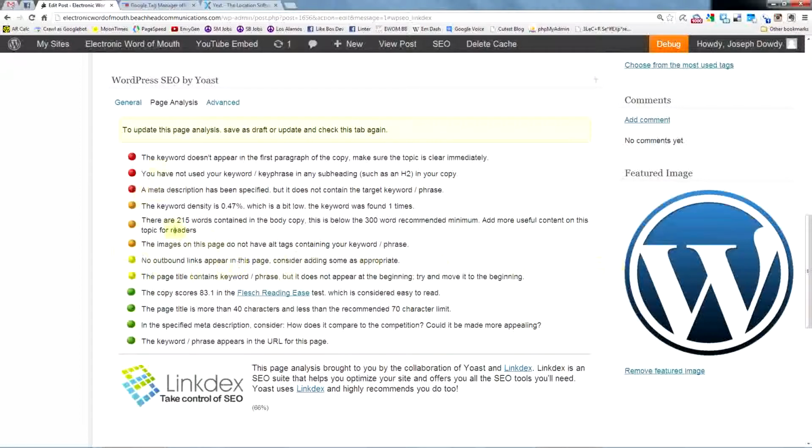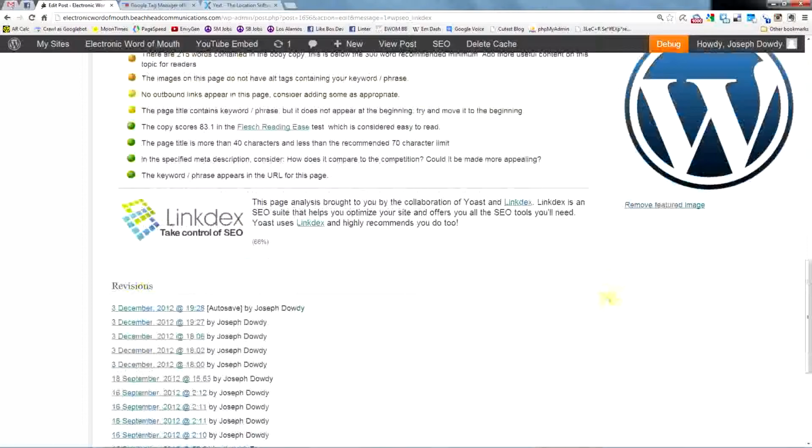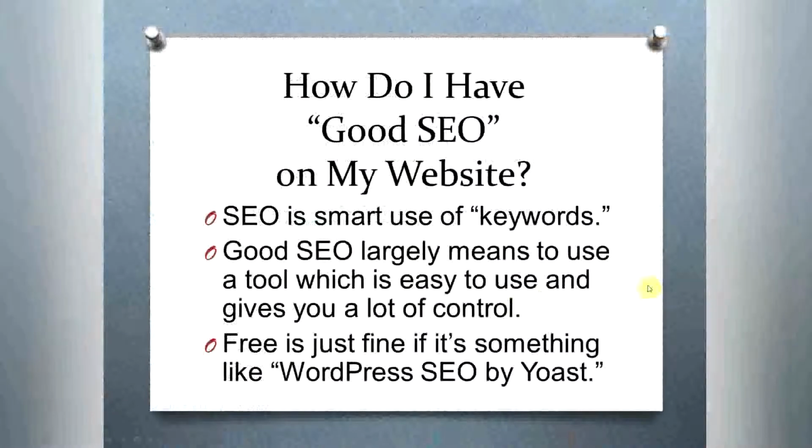And there are always ways of trying to figure out how to do these things. My customers will often contact me and say, hey, I've got this warning here, this yellow light or orange light or red light on my WordPress SEO. How do I fix it? And then what I do is I tell them how they can go in and fix it. So that's one way of making sure that you're using good SEO, is to use a tool which will allow you to have the basic SEO that you control personally. You need that control, and you need something that's easy to use, and that is, with WordPress, the best way to do it.